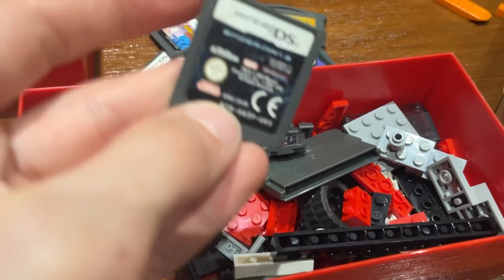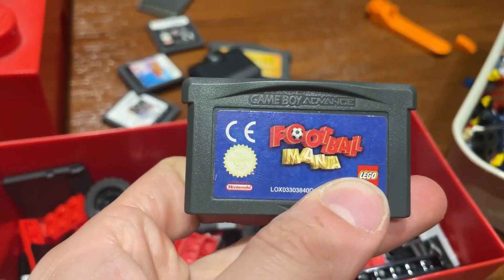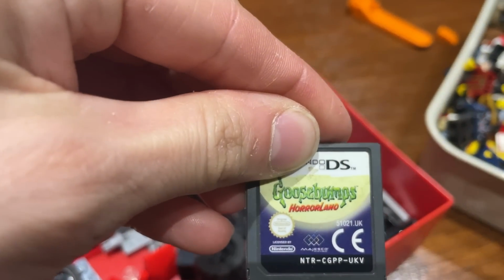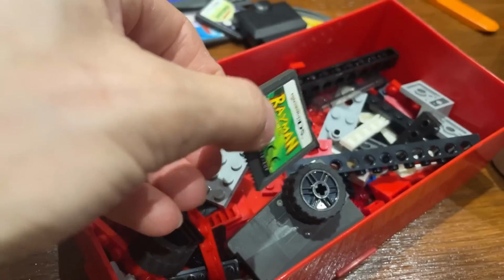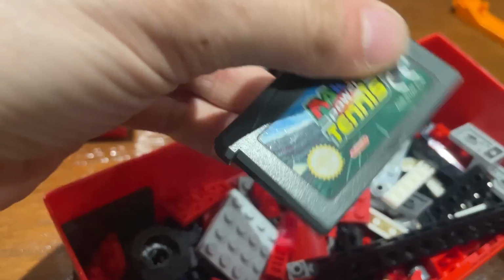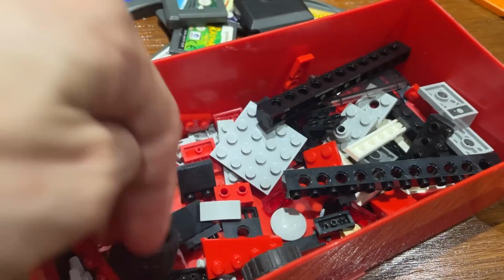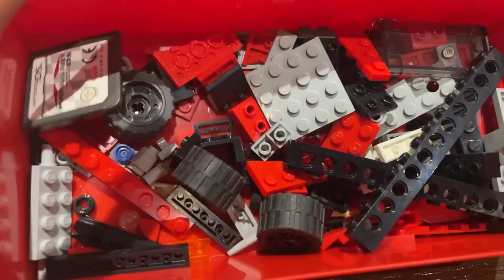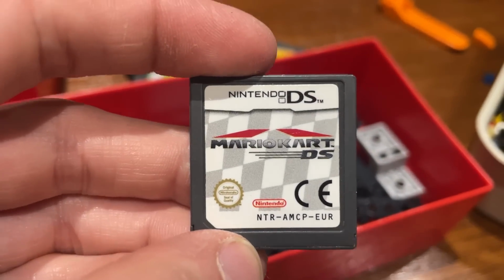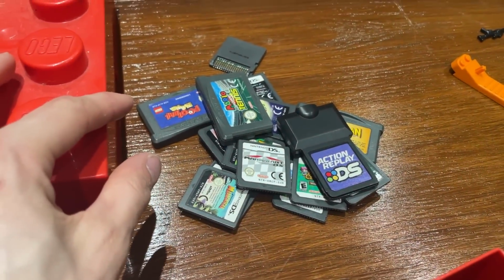Spider-Man 3. Football Mania. Goosebumps. Oh, like another Rayman. Anything else? Oh, this one here. Mario Power Tennis. Golden game, obviously. Oh, there's one more. It is Mario Kart. Hell yeah. So, just a stash of games that I can play now.